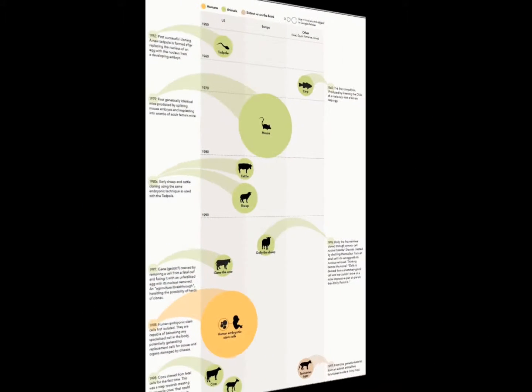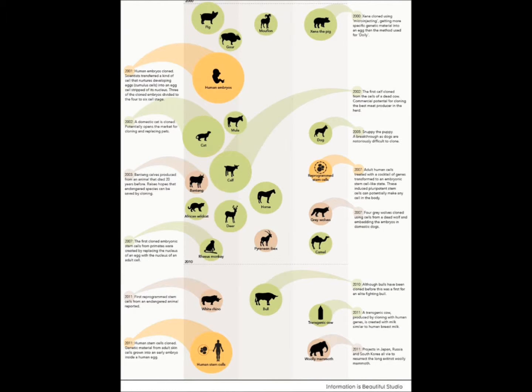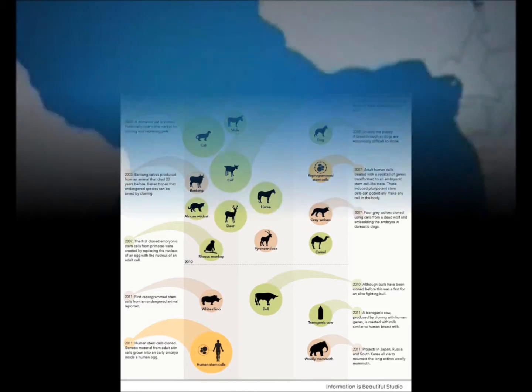Among this famous example, there are many other types of animals who have been successfully cloned, such as fish, mice, cows, goats, pigs, cats, mules, dogs, horses, monkeys, and a few other types.